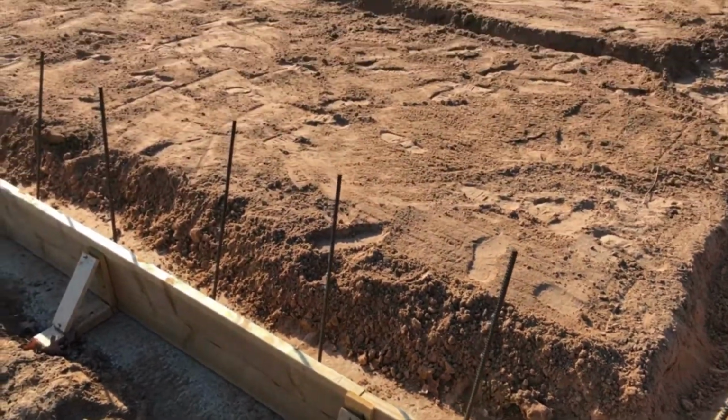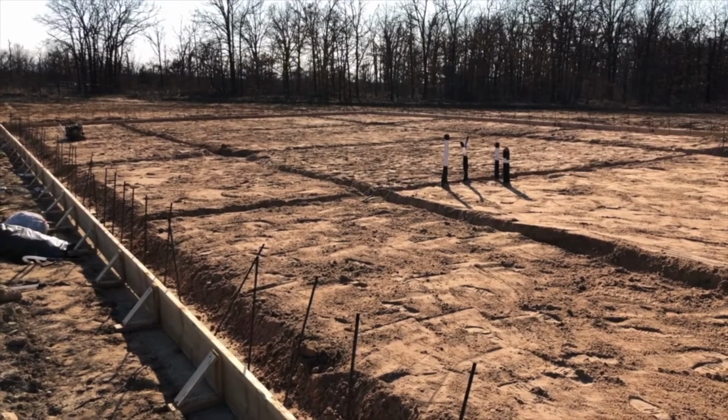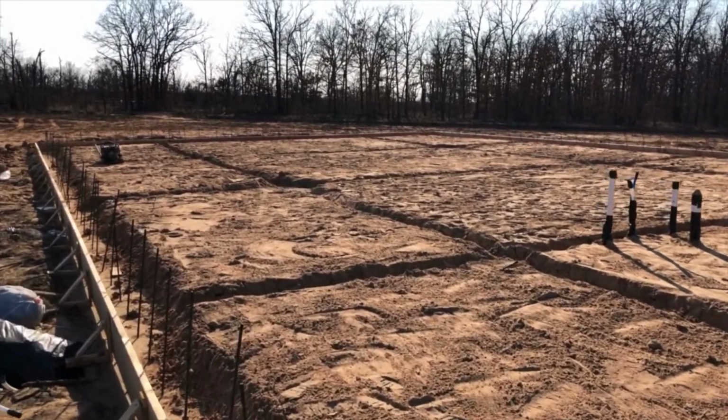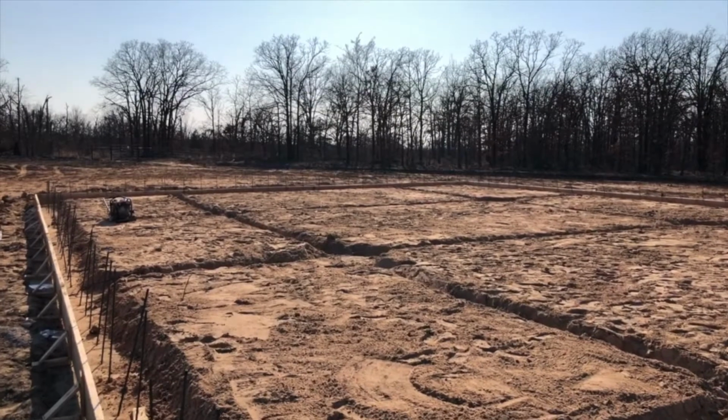So we run string lines, and we create a grid pattern essentially with the string. We probably do that about every 4 feet, so that we know that everything's set up to be 4 inches below, and it's a consistent pour.